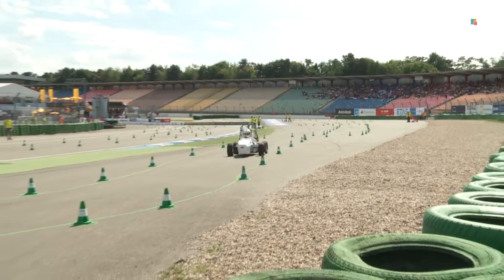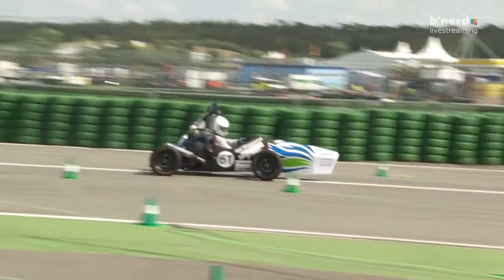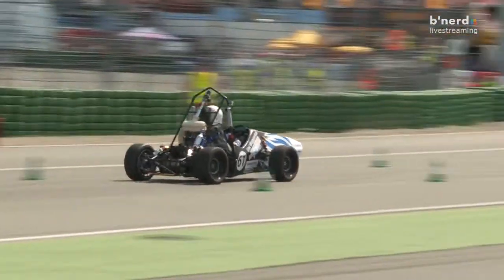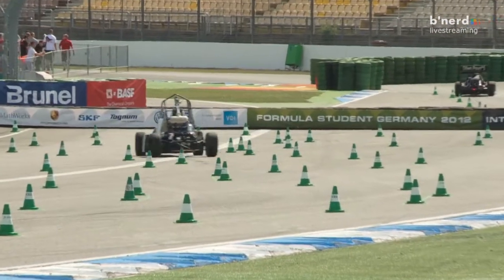Still waiting for better improvement from the second run of the second driver from Amberg-Weiden. Hopefully he'll manage a faster time. Now we've got an electric car. That's Osnabrück car, 62nd, also with their second driver.